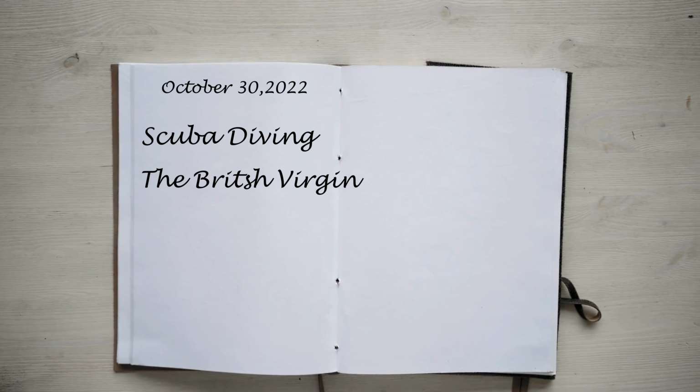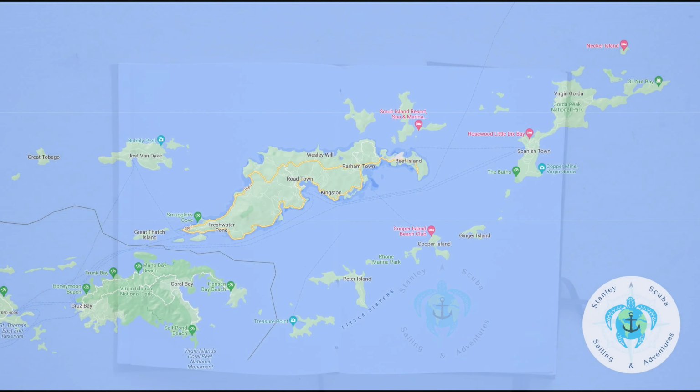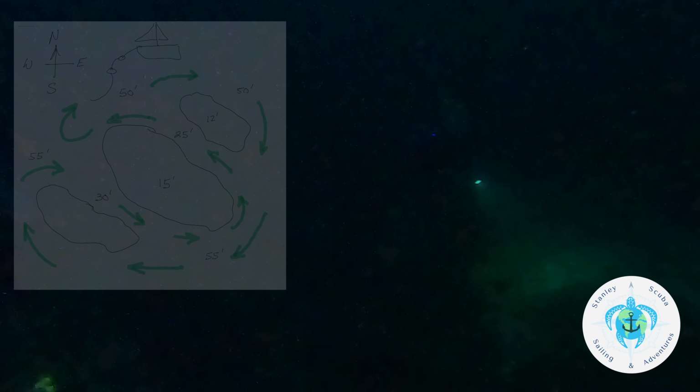October, scuba diving, the British Virgin Islands, dive site, Ring Dove Rock. Ring Dove Rock dive site is located off of Norman Island. Specifically, it's located off the northwest tip of Norman Island. We started the dive from the mooring line in about 50 feet of water and then proceeded clockwise around the structures. After circling the outside of the structures as we turned north around the bottom, we then proceeded in between the structures. The depth between the structures was 30 foot and then 25 foot as we turned back to the northwest toward the mooring line.